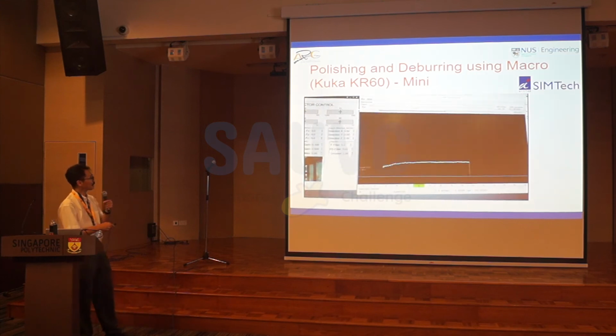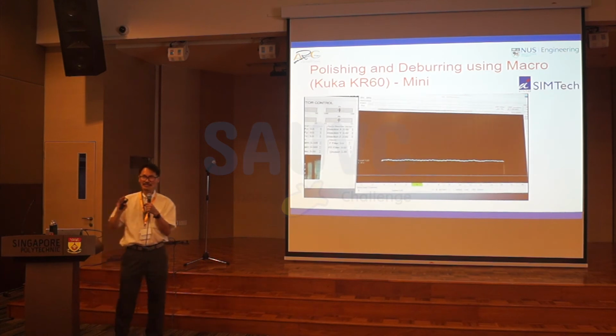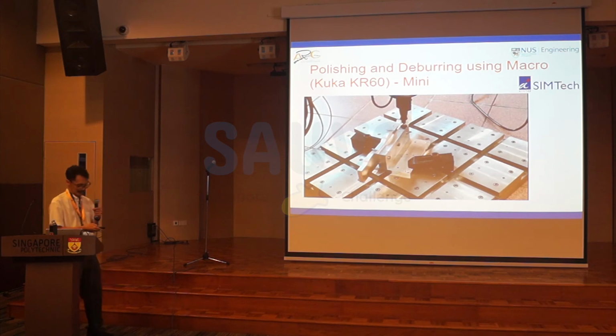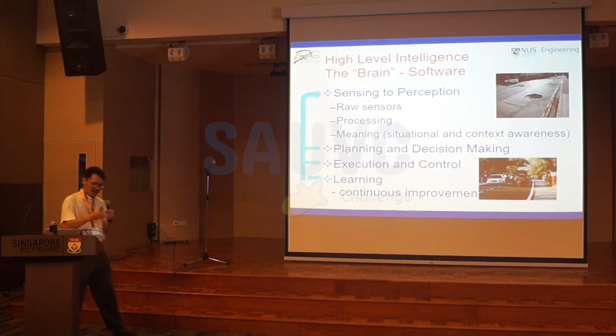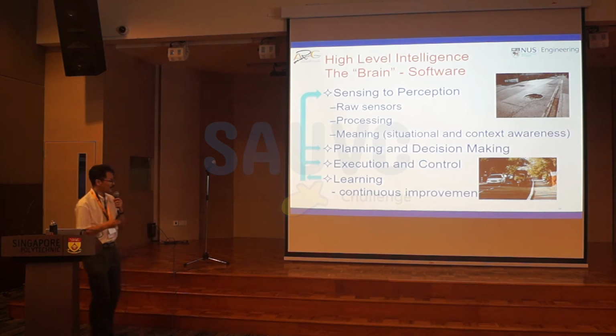So these are the burrs we're trying to remove to create a very good finish of an aircraft engine part. Here we're applying a force of 2 newtons, very small force. It's very hard, it's impossible to use a robot today. But this is just an experimental system. So I want to go higher now to the higher form of intelligence, higher level of intelligence.